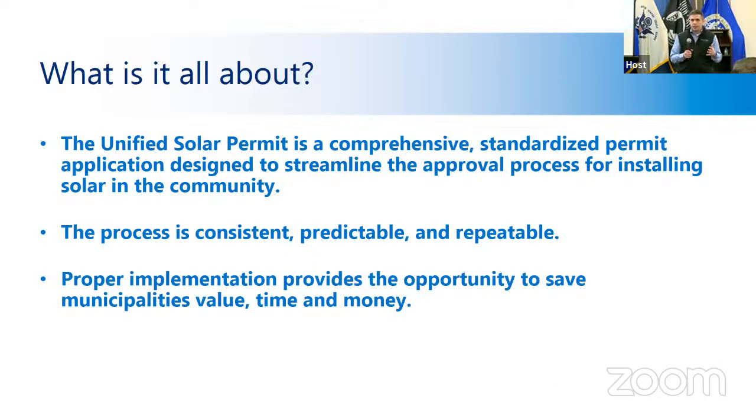So what's it about? The Unified Solar Permit is a streamlined, standardized, comprehensive tool you can use to expedite your approval process for installing solar in your community. It enables you to be very consistent, predictable, and repeatable in what you require for permitting. Using the unified solar permit can also save you money and time, and help move through much more quickly.